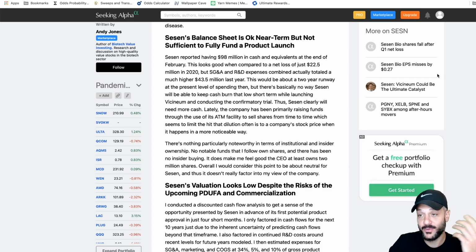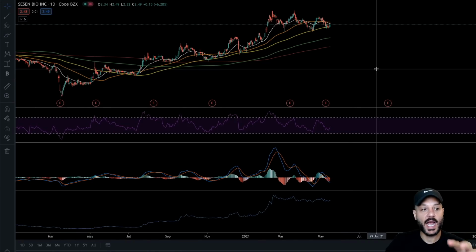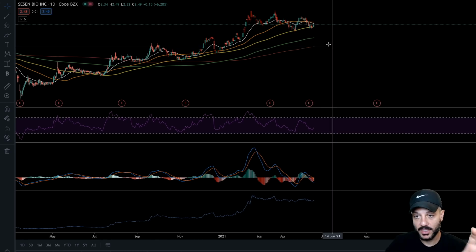There's a risk there, and in which case the price could actually tank, and probably will tank if that's the case. So keep that in mind. All right. So with that said, how would I go about trading it? As I said, I've already been in Sesson since it was $1 something.